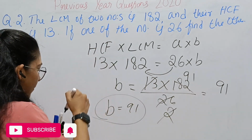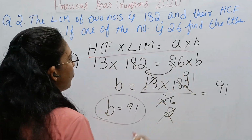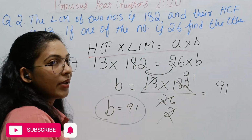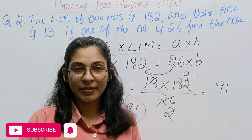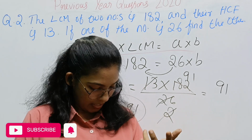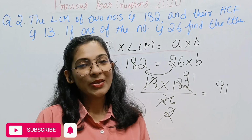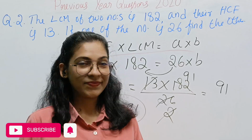Study this equation carefully. By using this equation we can solve so many questions from this chapter. Hope it is clear for you. If you have any doubt, please ask me in the comment section. Let's move on to the next question.